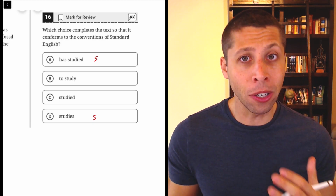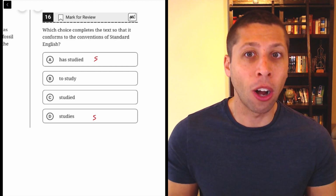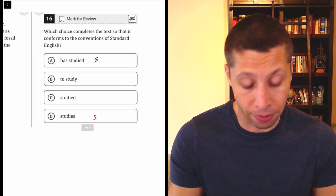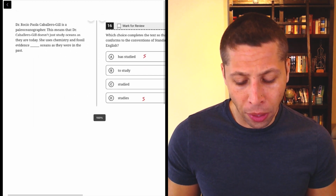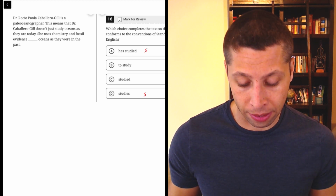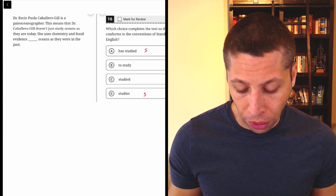But then B is the weirdest one, because that's not really a tense at all. That's kind of like the dictionary version of a verb, the to version, the infinitive. So that might mean that we're not thinking about singulars and plurals or tenses at all. We're more thinking about the structure of the sentence. So if we take a look here, I'll read the whole thing.